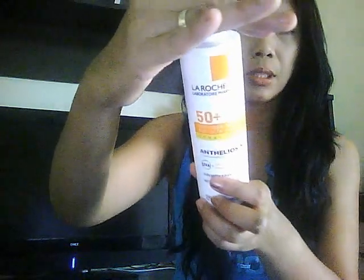My lighting is not so good. So this is the La Roche spray sunblock. This is SPF 50+. It's a very high protection sunblock because I'm really afraid of the damage and the bad effects of the sun. I'm crazy about protecting my skin from sunburn, so I have to get a very high protection product for sunblocks, and I love this because it's not gel or cream, and doesn't feel greasy on my skin.